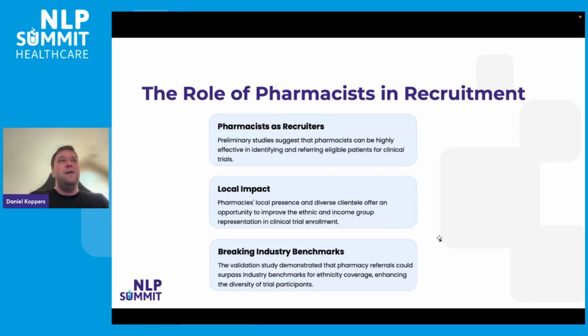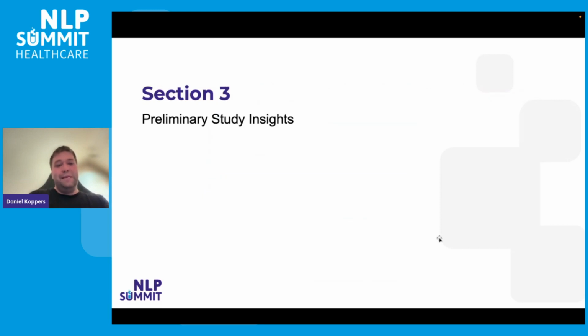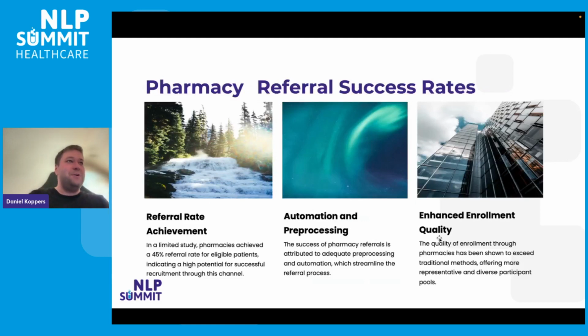So they only had to look and evaluate a handful of studies for a handful of patients rather than looking at tens of thousands. So we created a study with a select group of pharmacists. We selected a few clinical trials and manually created the data and gave them the objective to recruit. And what we found with them in this manual study was quite insightful. So in exploring innovative recruitment methods like this, we discovered the significant impact pharmacists can have. They achieved a remarkable 45% referral rate for eligible patients that they found. So it's easy to say pharmacists have set a new benchmark, really far surpassing traditional recruitment methods here with the help of the pre-processed data.